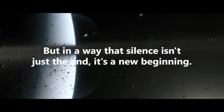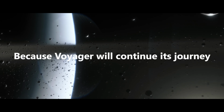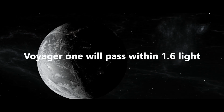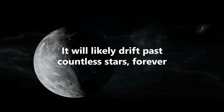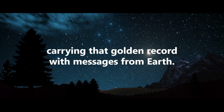But in a way, that silence isn't just the end. It's a new beginning. Because Voyager will continue its journey. In 40,000 years, Voyager 1 will pass within 1.6 light-years of a star in the constellation Camelopardalis. It will likely drift past countless stars, forever carrying that golden record with messages from Earth.